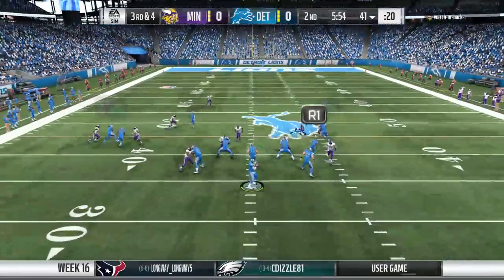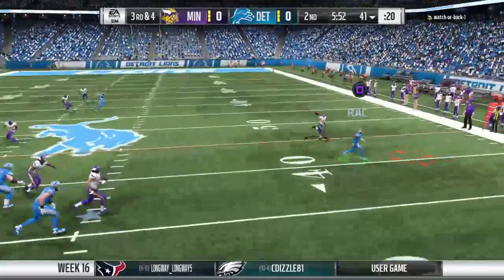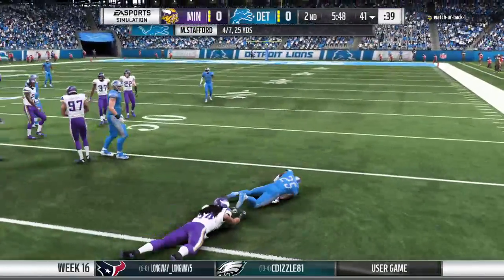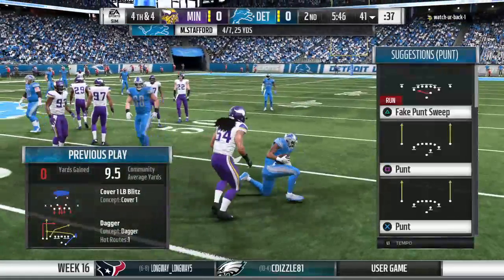From the gun, here's Stafford. He finds Riddick, complete. Nothing doing on that one, and it'll be 4th down.